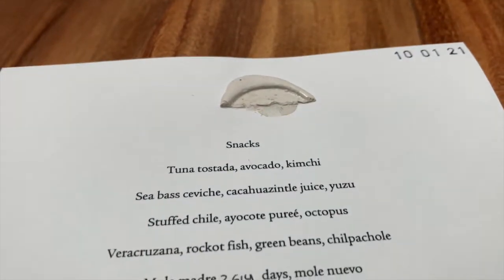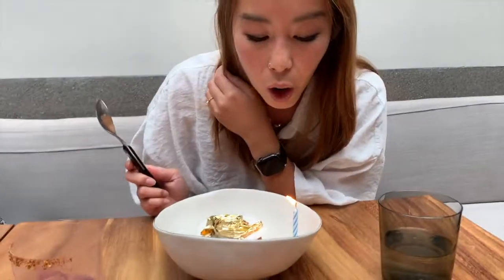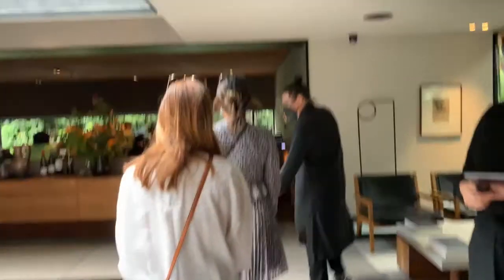In today's video, we are eating at arguably the best restaurant in Mexico. We'll be ordering the tasting menu and eating the whole thing. We'll be trying 7 different cocktails, some mezcal, and a bonus dessert. Please stay tuned till the end of the video to see some behind the scenes footage of the kitchen at Pujol.